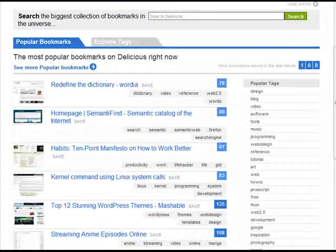Again, what happens is, the search engines also will come to these sites. They spider these sites all the time, and if they see that people are talking about a site, they will determine that it must be important, and then that helps. And of course, it's a free backlink also, because every time you bookmark to one of these things, it's a free link that's coming back to your site.